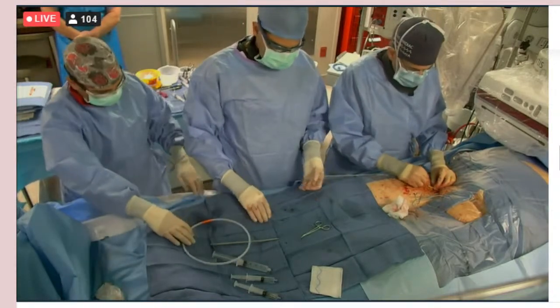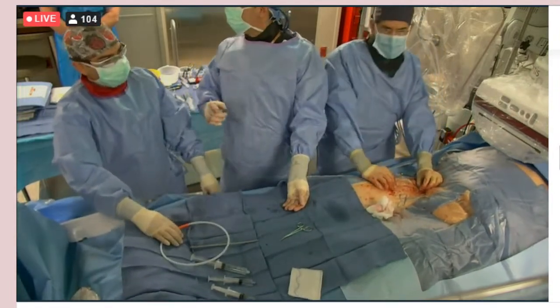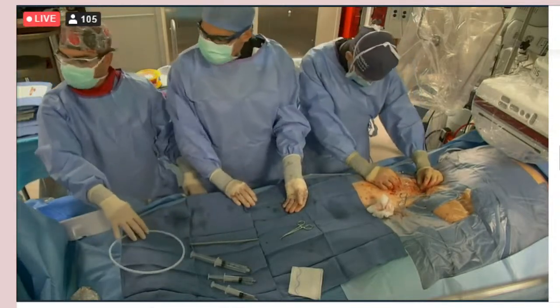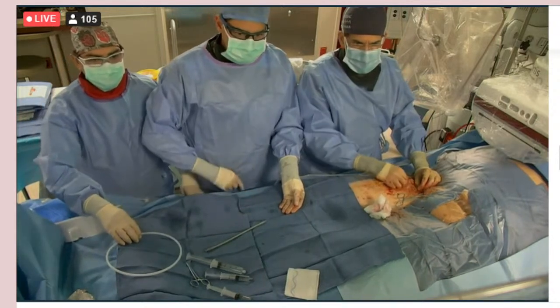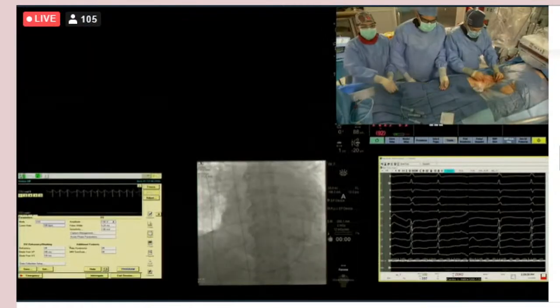Yeah. And it looks like you have a fairly heavy-duty wire there also, huh? So we're putting up an Amplatzer stiff wire. Can you show us the screen also, guys in the back? So we can see what they're seeing, not just the groin. There you go, thank you.